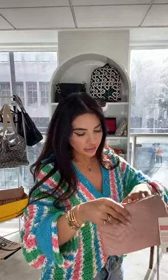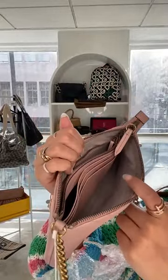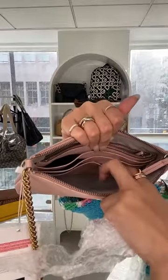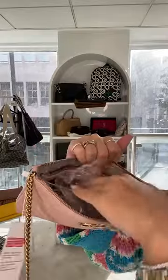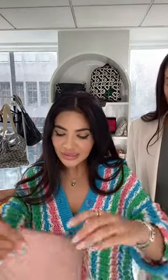On the inside, lots of space. Let me show you what it looks like on the inside. Very practical, by the way. You are able to fit a large iPhone. Practical meaning, look at this, it has the card compartments over here, and also has the zipper closure to keep more of your valuable goods inside. So this is the perfect travel bag, city bag, the kind of bag that you need for running errands. If you need something that's quick and easy, this is the perfect bag for something like this.